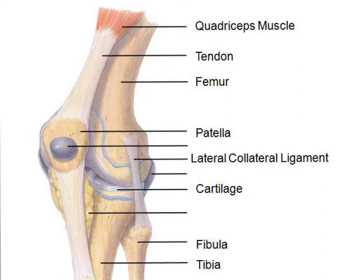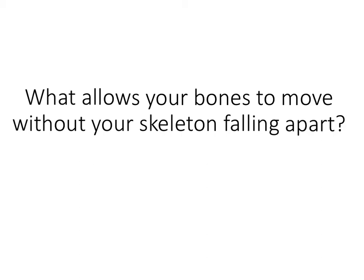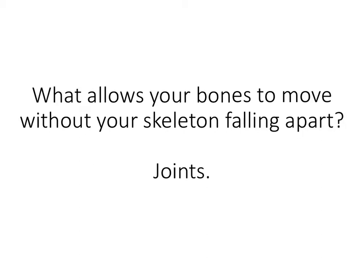But if the story were that simple, then the moment she contracted her quadriceps muscle, her patella would go swinging up and knock her in the face. Happily, this doesn't happen. Why? What allows our bones to move without our skeleton falling apart? The short answer to this question is joints.